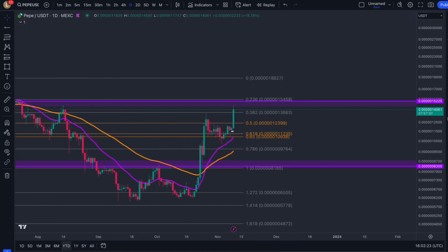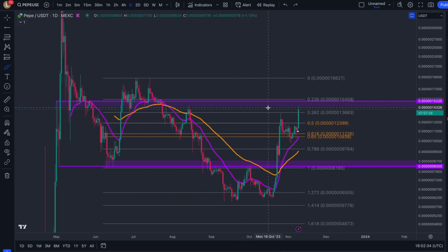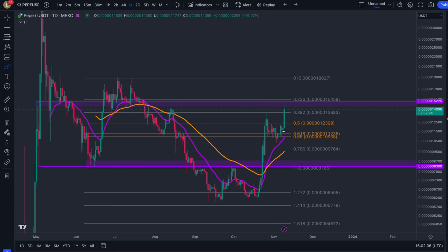What I'd like to see is a golden cross happening, which is where the 20 and the 200 cross over. This would suggest that our short-term trend is now above the long-term trend. And now we're looking to break this high. I'm going to show you a pattern today that could be showing some rockets ahead for Pepe. It just needs to break a certain level of resistance. We'll look into it right now.